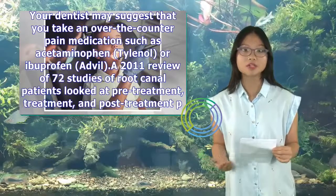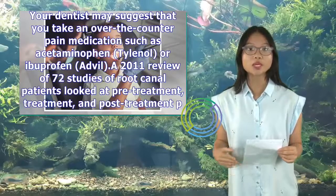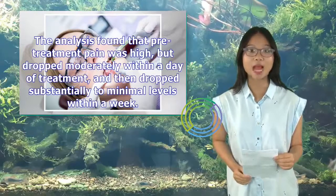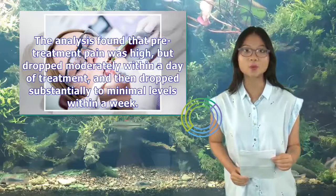A 2011 review of 72 studies of root canal patients looked at pre-treatment, treatment, and post-treatment pain. The analysis found that pre-treatment pain was high, but dropped moderately within a day of treatment, and then dropped substantially to minimal levels within a week.